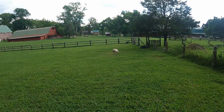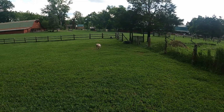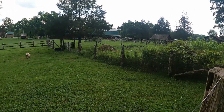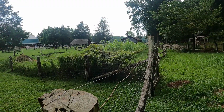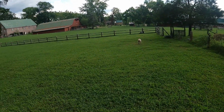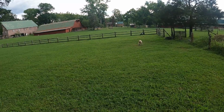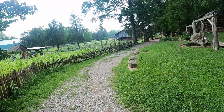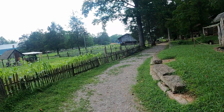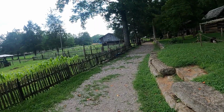Here's some goats. They have a lot of animals here, like goats, chickens. They're supposed to have sheep, which are pretty cool. And of course they have some gardens here where they have a bunch of stuff planted. And I'm pretty sure I saw a donkey too, which we'll try to get on film here in a little bit. And they also have peacocks here, which are pretty cool. I don't know how close he's gonna let me get, but we'll see. I'm just gonna act like I'm not even noticing him.